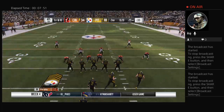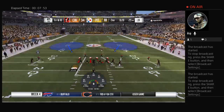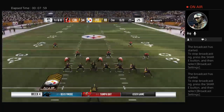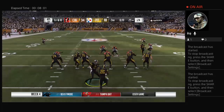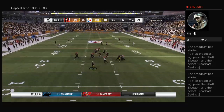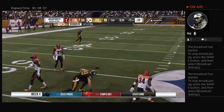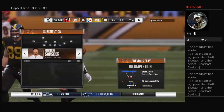And with time quickly fading here in the second quarter, not sure how aggressively, offensively they want to play this. I think we'll find out just how much they trust their guys in this situation if they decide to take a shot. And that is incomplete. 16 seconds now on the clock.